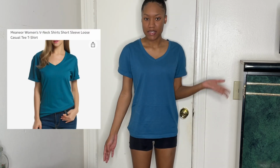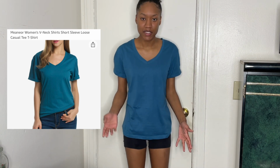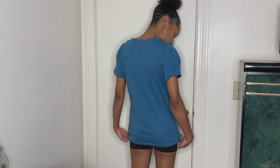So the next item I chose was this blue shirt. This is in a size medium as well. I paired this with some biker shorts, very, very chill and comfortable. And you can wear this out, but basically I was looking for more chill clothes that I could wear inside while I'm working. But this can definitely be worn out. And this is the length of the shirt.